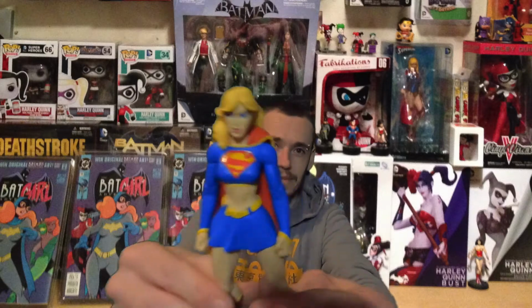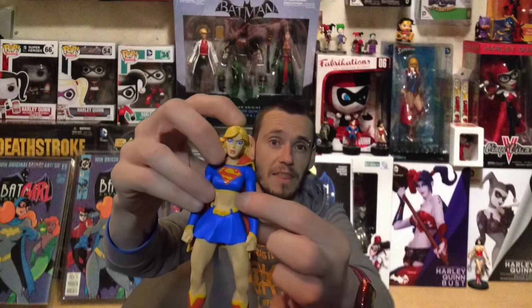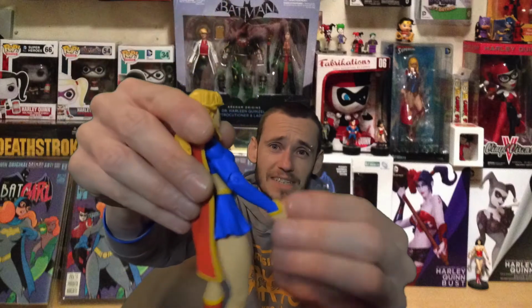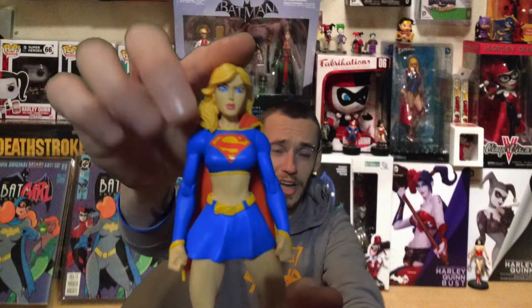I also picked up the awesome Kara Zor-El Supergirl. Midriff Supergirl is one of my favorites. Linda Danvers is my all-time favorite, but if you're going Kara Zor-El, I like the midriff showing and the blue skirt. This is my favorite design for Kara, not Linda. But yeah, the girls that Ed McGuinness draws are absolutely fantastic. They're just muscular and toned and huge and fantastic.